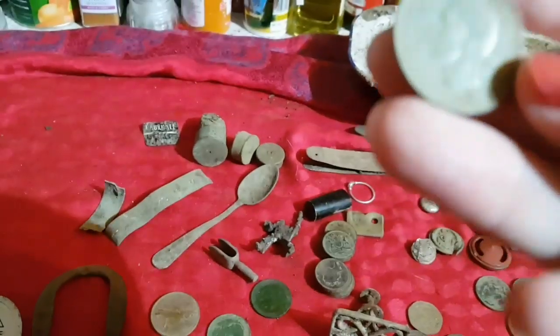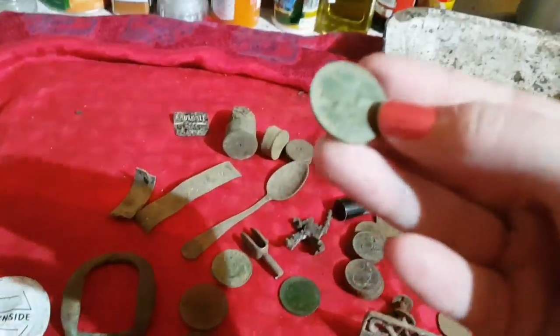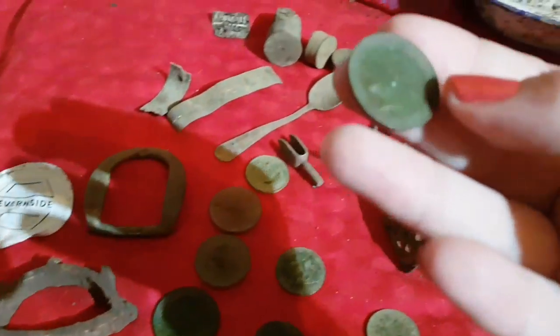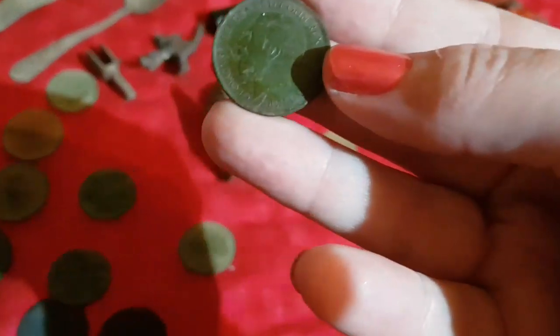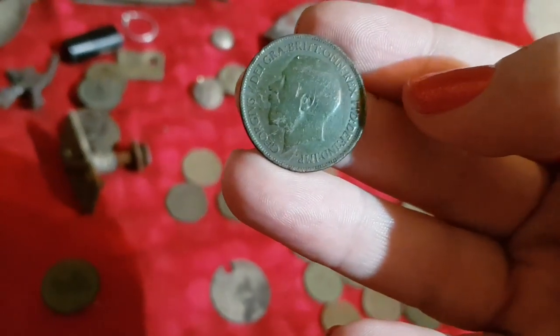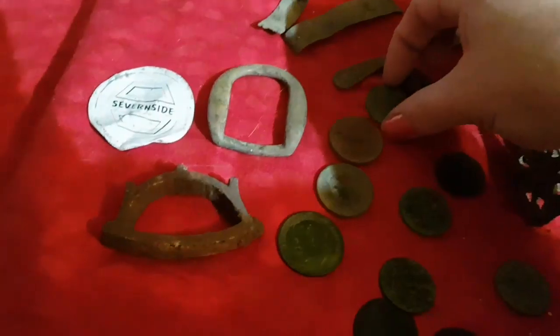We've got some more here. 1941 halfpenny, nice ship, that one. There's another one. And another one still, I think. Let me just see if I can get that in a good light for you. There you go. So that's George V, 1914. So yeah, pretty neat.